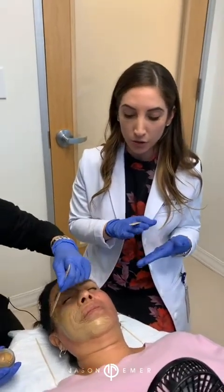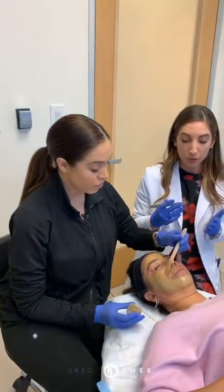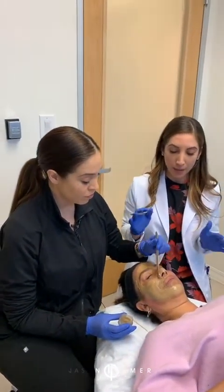So it's great to get rid of the past pigment and then also to minimize the risk of PIH or post-inflammatory hyperpigmentation, which can be associated with some peels or some lasers, depending on the skin type or what the condition is that you have. So those two ingredients are really the powerhouses behind why this peel works so well.